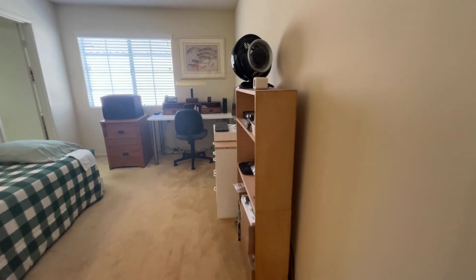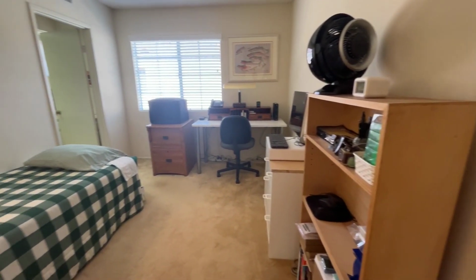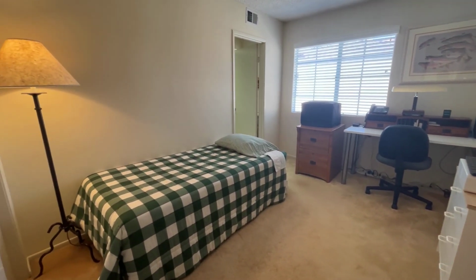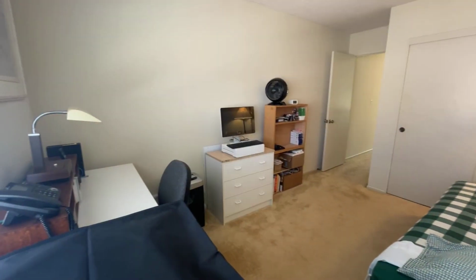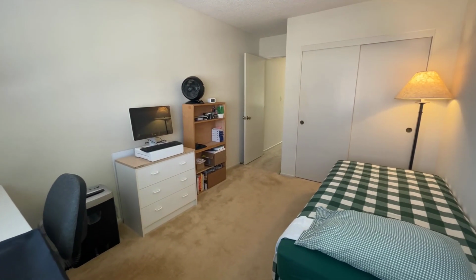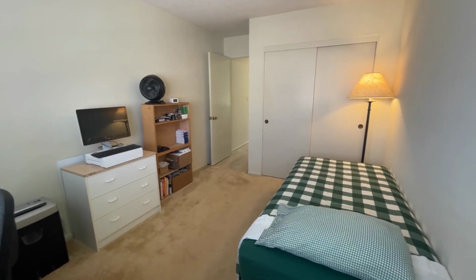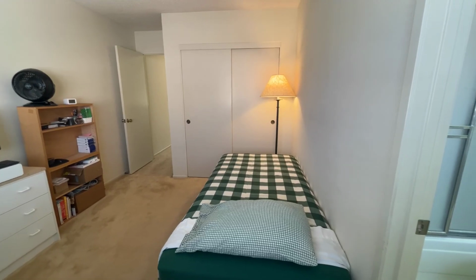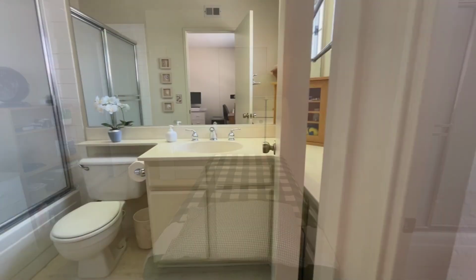The second bedroom includes its own private bathroom with a tub and glass enclosure. This well-kept home also features central AC for year-round comfort and has been fully repiped to prevent leaks, offering peace of mind and added value for years to come.